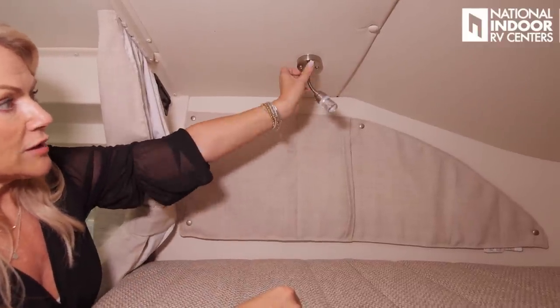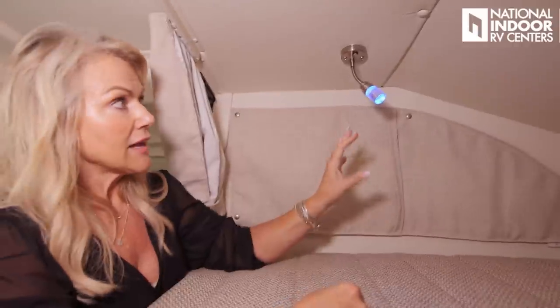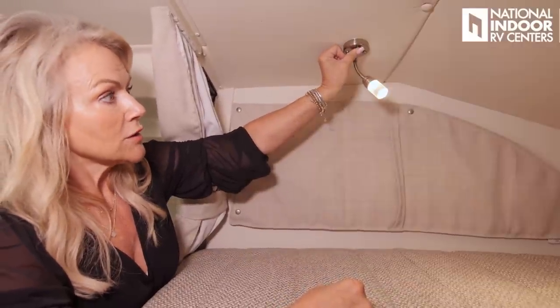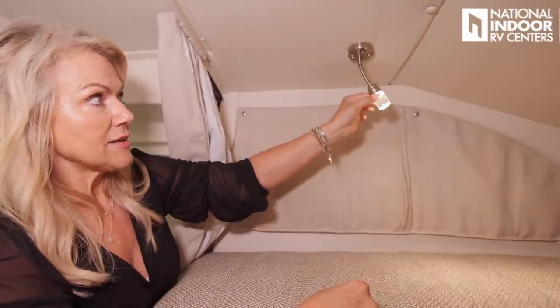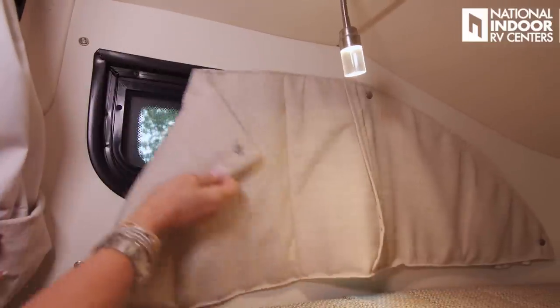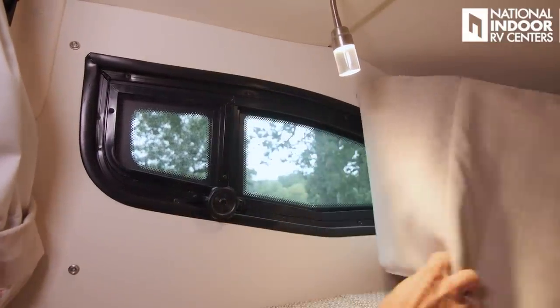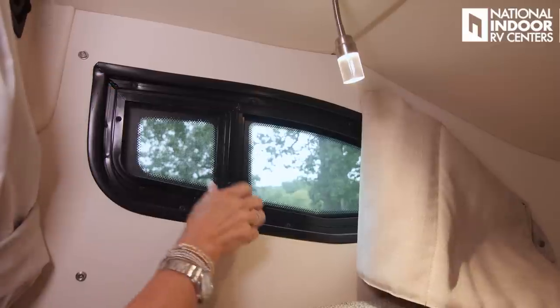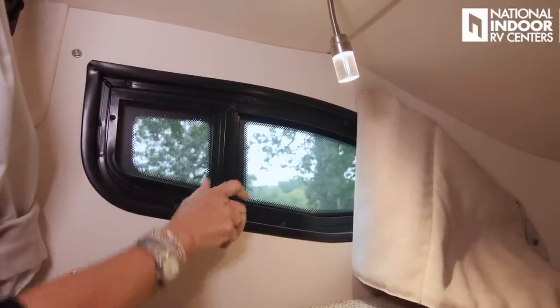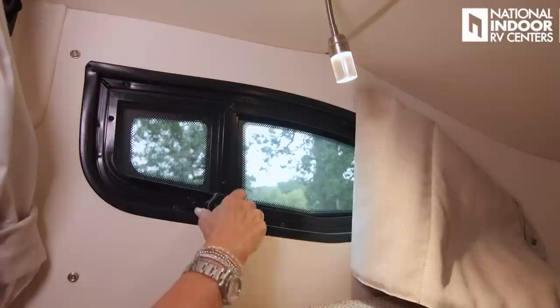And then you've got the reading light here that is directional. So you can press that, you get a nice soft light. And then if you press and hold, it goes to a bright reading light. And you can see how much that lights up the area. I really like the window. I'm not gonna undo it the whole way, but you can see that those blinds are super easy. They just snap up and then you can open it. So that's a huge bonus.